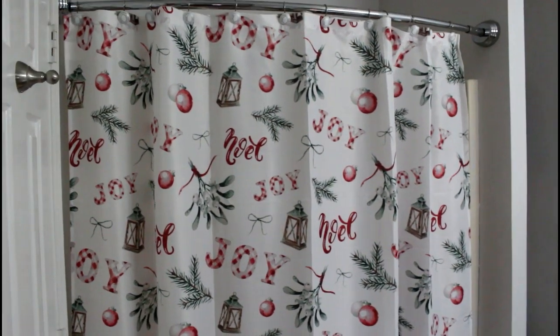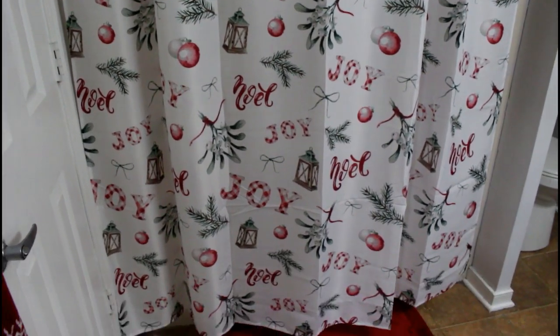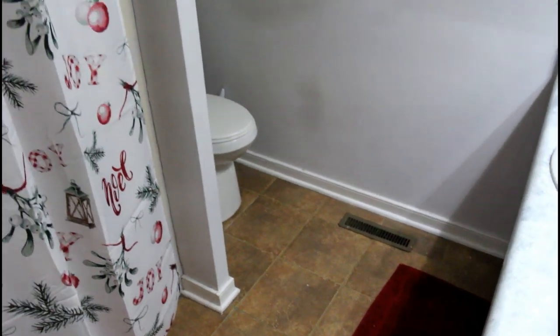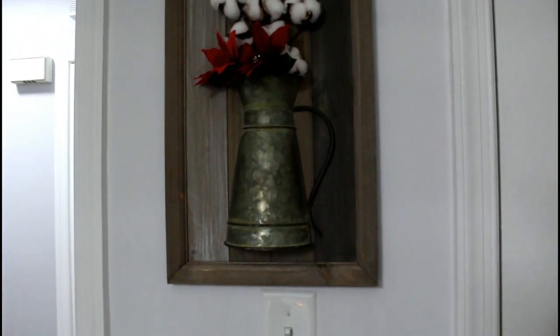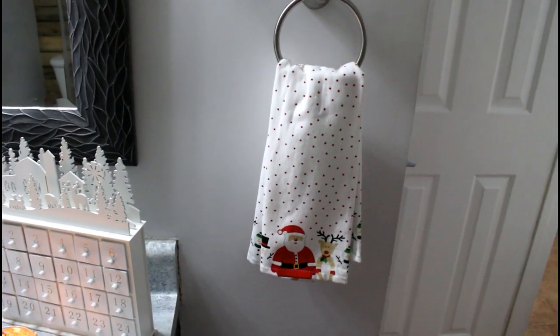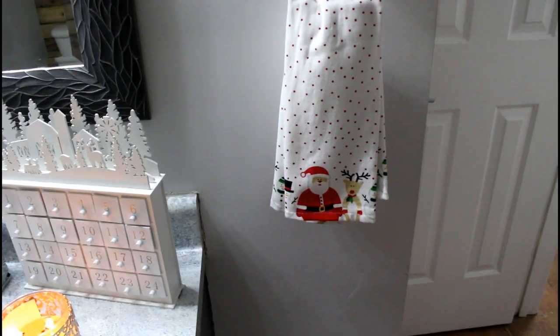I just used the hooks I had, but the set came with that shower curtain and these two memory foam rugs. And my floor is really dirty right now. Please don't judge me. And then just to go with it, I picked up this towel for like $6. This is in my bathroom year round, but I am ridiculous and I put the poinsettias in there just to tie everything together. These hand towels totally don't match, but somebody gave them to us last year for Christmas, so I needed to use them, and I think they're really cute with Santa and his reindeer.